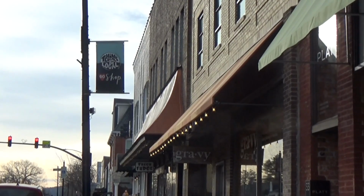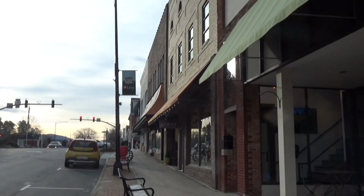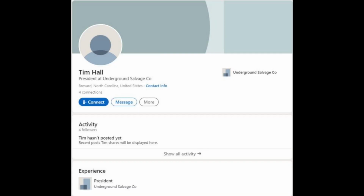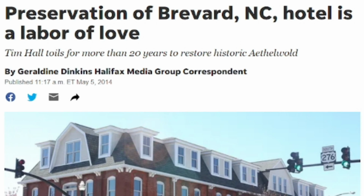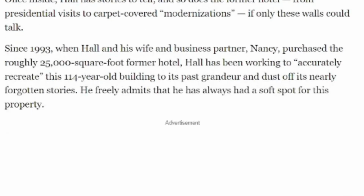Now, this document could not have mentioned anything of such a renovation because it dates to 2002, the year when the Main Street Historic District was placed on the National Register of Historic Places. Regardless, thanks to this man, Tim Hall, the Ethelwald Hotel has been restored to its original glory. You can read all about the building's impressive transformation right here in this article from Go Upstate, a website with ties to the Spartanburg Herald Journal.